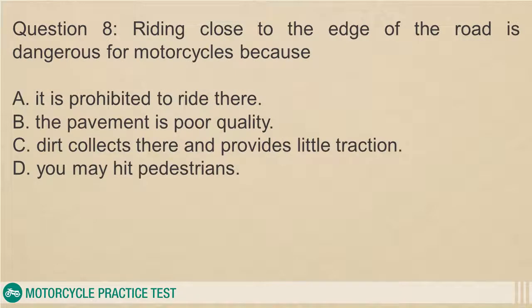Question 8. Riding close to the edge of a road is dangerous for motorcycles because A. It is prohibited to ride there. B. The pavement is poor quality. C. Dirt collects there and provides little traction. D. You may hit pedestrians.